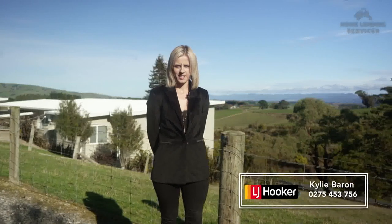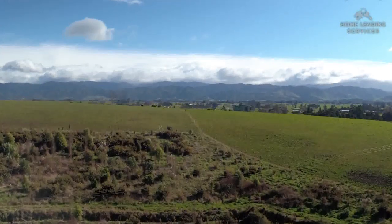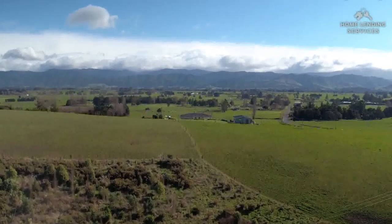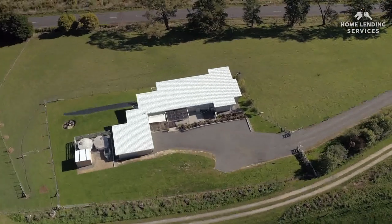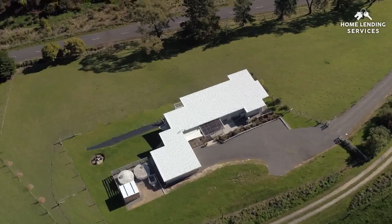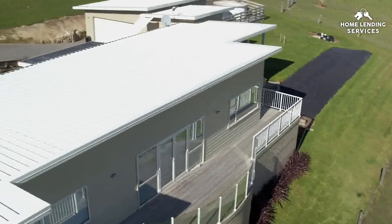Kylie Barron from LJ Hooker Carterton, and it's my pleasure to welcome you to 149 Kokotau Road, Carterton. Come and have a look with me. Glorious sweeping views of the Tararua and Mungaraki ranges can be enjoyed from this newly built modern home and lifestyle. Sitting on just over 1 hectare of land, this home ticks all the boxes for relaxed country living. Easy care and stylish, this home truly is a delight.